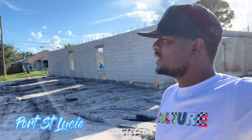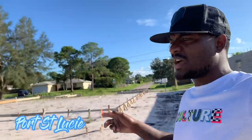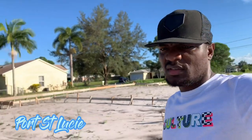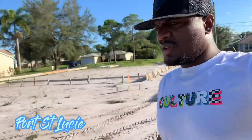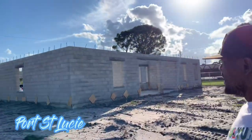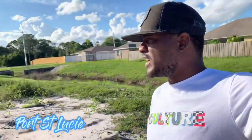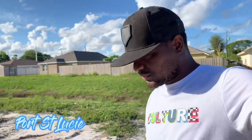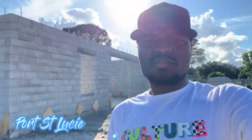All right, guys, so this is another view of the house from the back. As you can see, there's another house being put up here, being built. Next door neighbor, I guess. The house is coming along, guys. It's amazing how fast they put these things up. So this is the back of the house, of course.